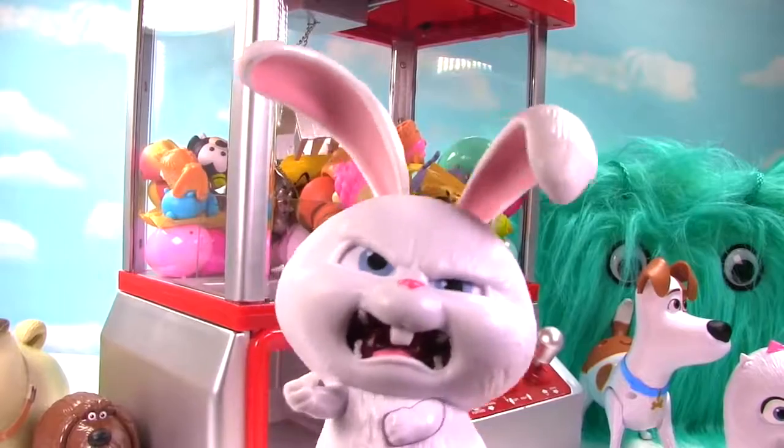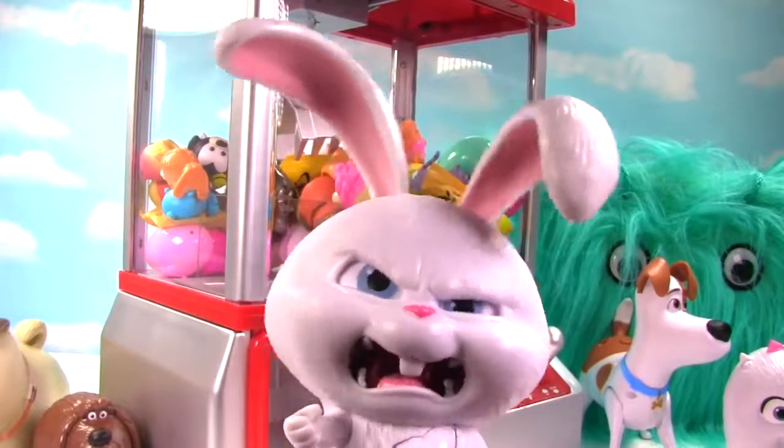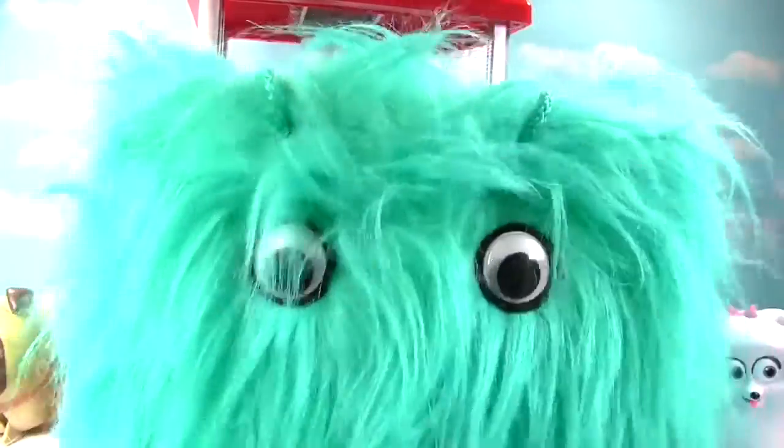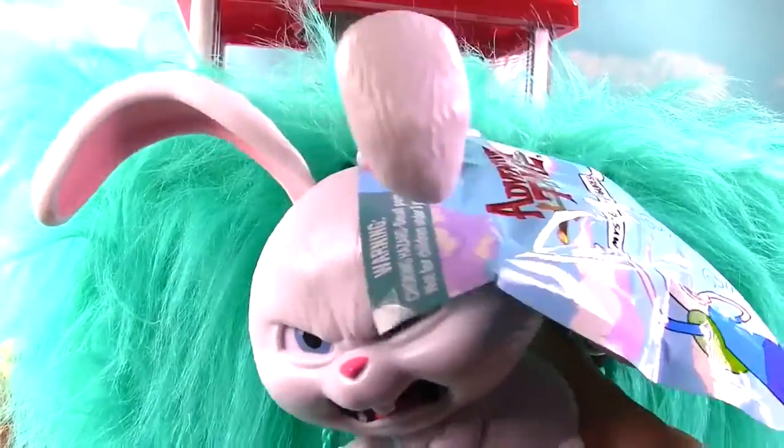Boo! This is too hard. Can I pick a toy out of Wilma? Yes, you can, Snowball. Alright, in I go! Oh, nope, I want this. No, not that. Give me this. Yeah, oh, that looks good. Okay. Here's what I picked.